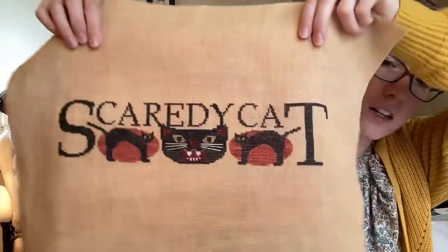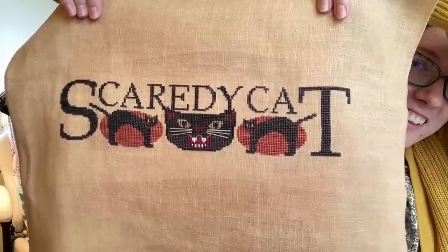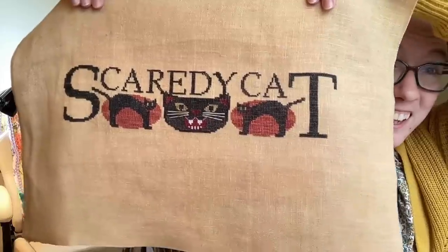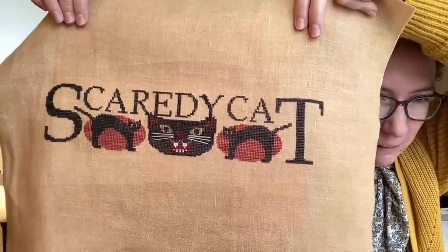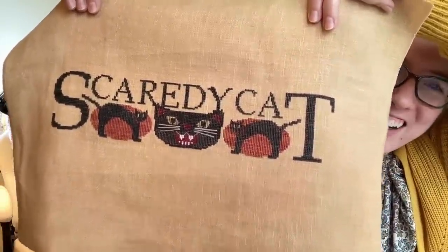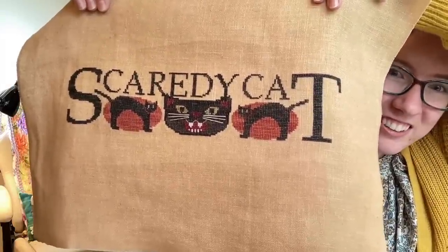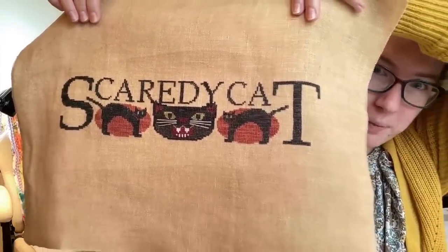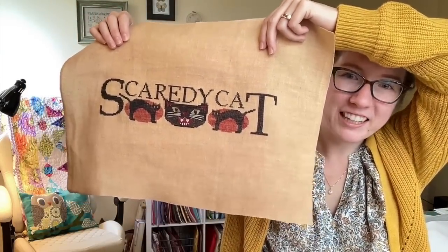But we have Scaredy Cat. Oh my goodness. Is he not so cute? Those little curled up backs. You know how cats do that? And they make the funniest sounds when they get startled, or when there's something that they just don't like. I'm so happy with him. I think he's so cute.